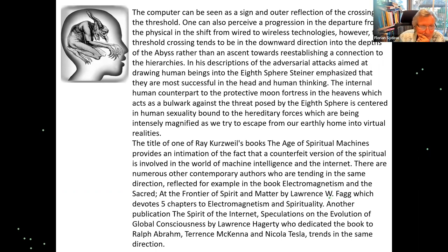Ray Kurzweil wrote numerous books. One of them is called The Age of Spiritual Machines, which provides an intimation of the fact that a counterfeit version of the spiritual is involved in the world of machine intelligence and the internet. There are numerous other contemporary authors who are tending in the same direction, reflected, for example, in the book Electromagnetism and the Sacred: At the Frontier of Spirit and Matter. There's other work in the same direction that I won't go into here.